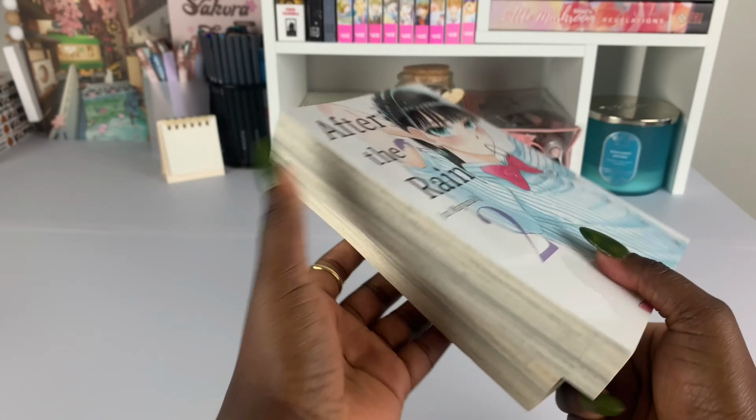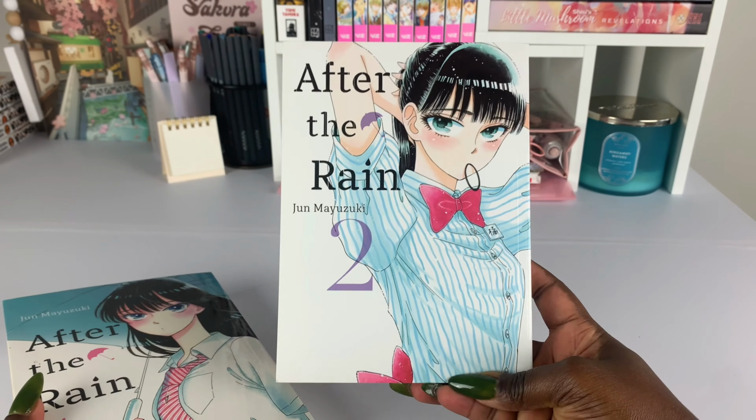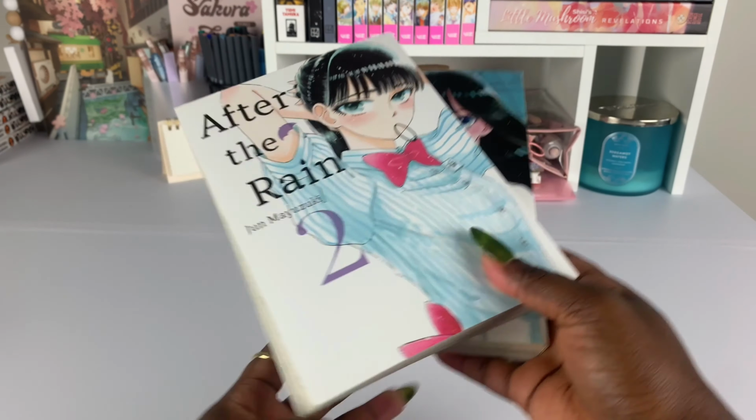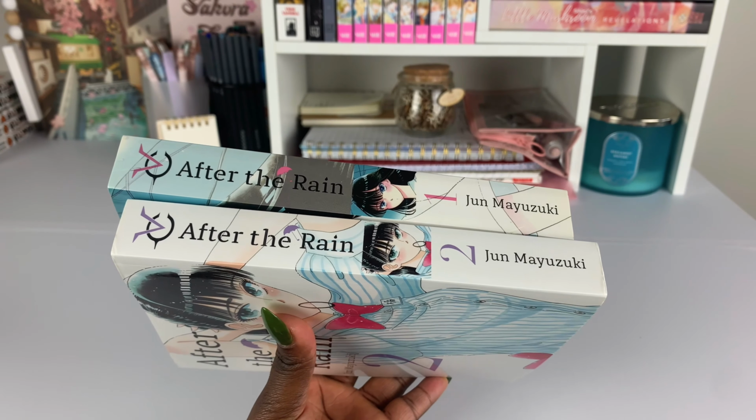In the second part of this section, I have the first 2 volumes of After the Rain, the first volume of Blood on the Tracks, and the first volume of Kaiju number 8. After the Rain, I believe this is a slice of life coming of age series about this high school girl that falls in love with a 45-year-old man. I really hope this series isn't problematic because I love my coming of age stories, and I just wanted to give that a try. The cover looks really beautiful. And yeah, I would like to read that.